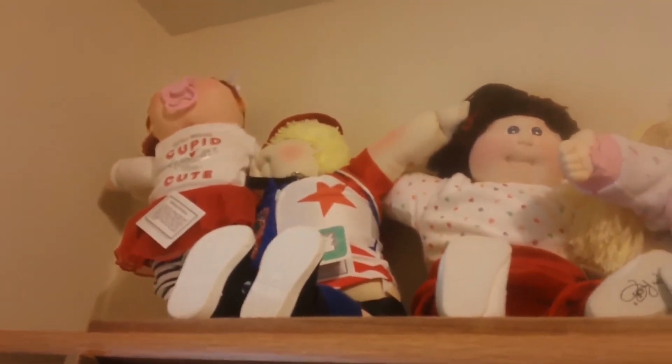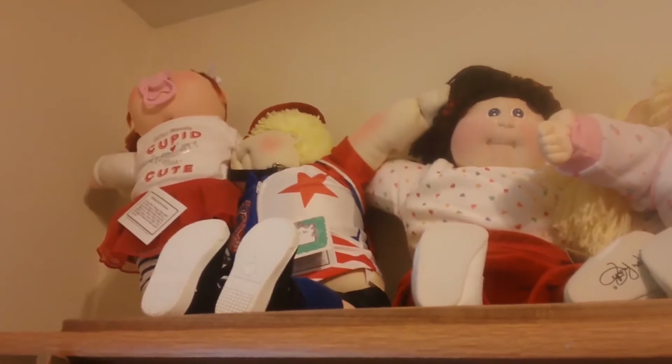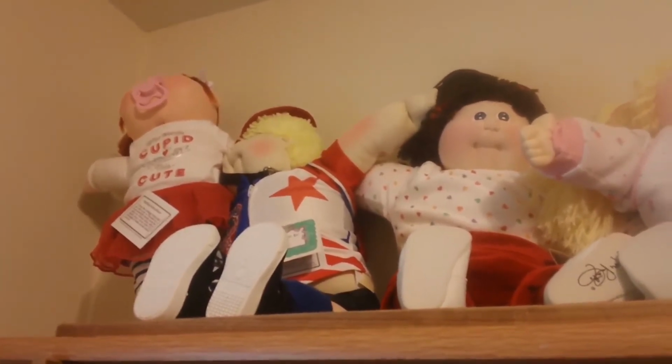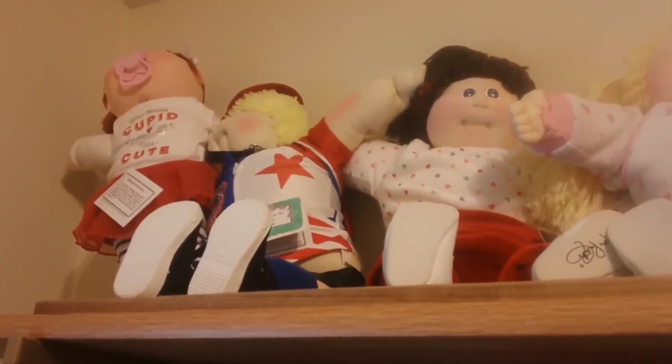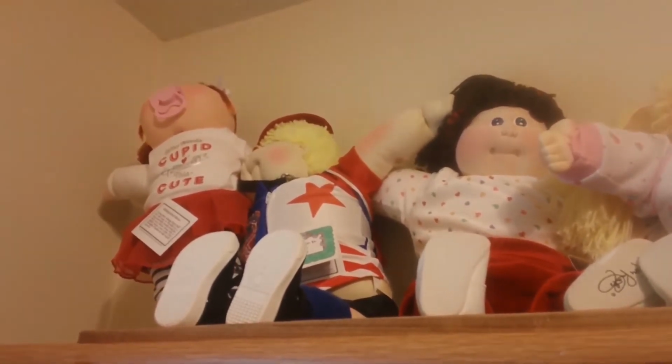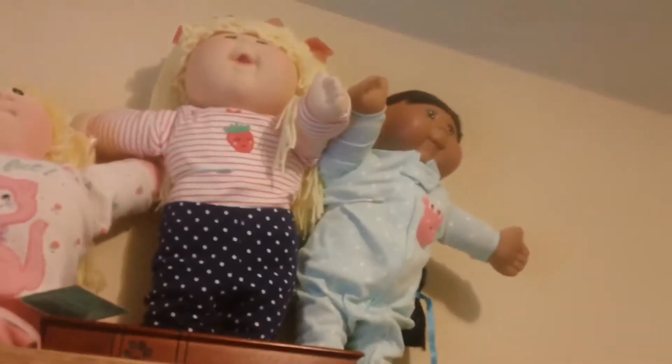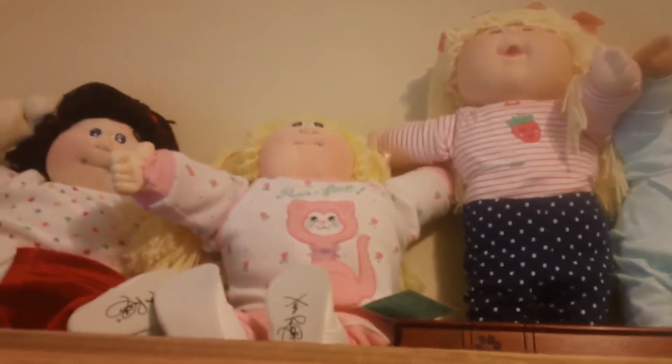Now up here on the top shelf there's my 3 soft sculpture Cabbage Patch Kids. And I'm going to go ahead and unprivate the video that I showed these guys in, because when I started doing my Cabbage Patch Kid collection, I went ahead and privated the one that I had the soft sculpture ones in, because I wanted to put them in order. So I will unprivate that so you guys can see them up close. And then over here are some of my Babyland exclusive Cabbage Patch Kids, which I showed in the collection. There's some of them, and I have some of those on doll stands.